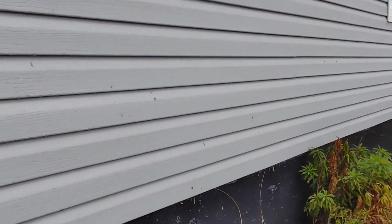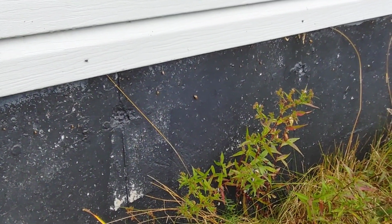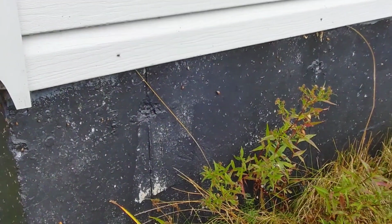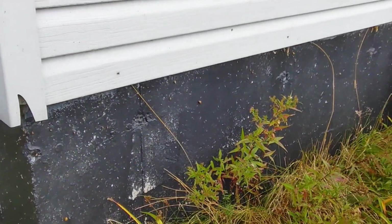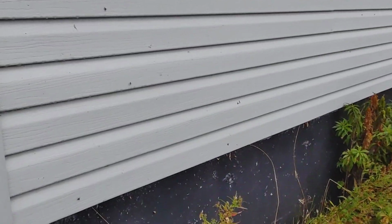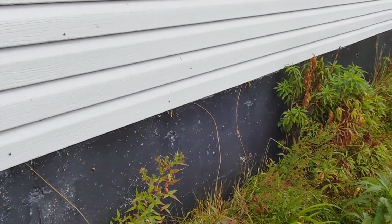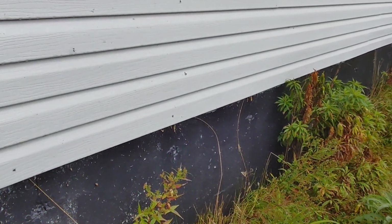And if you look down here on the foundation, I see 1, 2, 3, 4, 5, 6, 7, 8, 9, 10, 11, 12, 13, 14, 15, 16, 17. 17 snails. So that's what I have right now. I've got a bunch of flies and a bunch of snails. So there's my last count for the afternoon. Because it's fall, you wouldn't expect to be seeing all of this. So now let's go back inside.